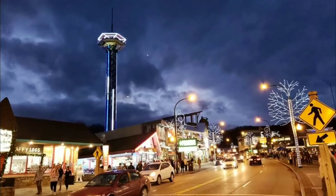But we're not really here for the Smoky Mountain Knife Works. We're here for a little store that's inside called the Relic Room. You guys gotta see this. Let's do this. Let's do it.